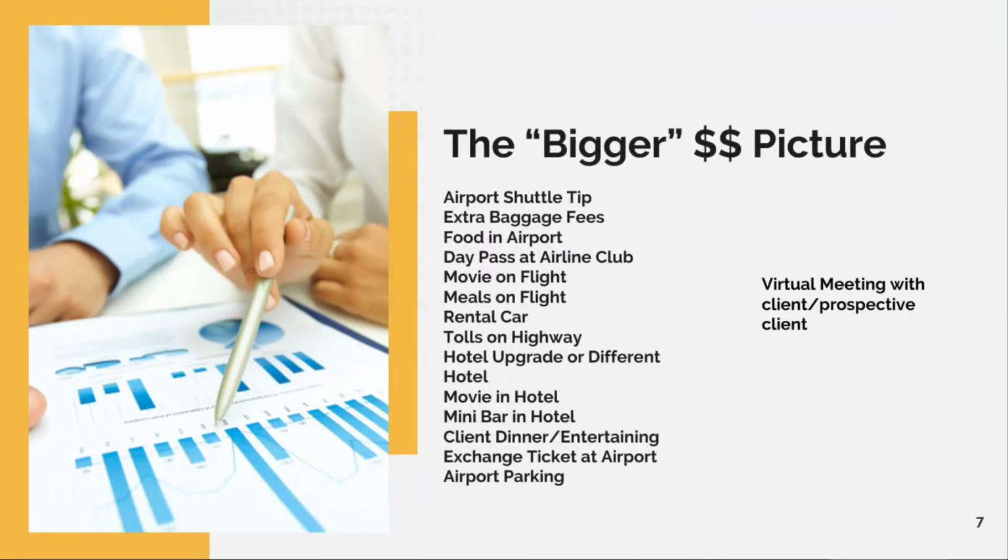And also, if you take a look at the bigger picture from a dollar standpoint, if you look at the left-hand side of the screen, these were some typical fees, some typical movements, shall we say, that are associated with a trip, right? From a tip on an airport shuttle to a day pass in an airline club, maybe upgrading your flight, tolls on a highway, maybe you see a movie in the hotel, grab a cocktail or something out of the minibar in the hotel.